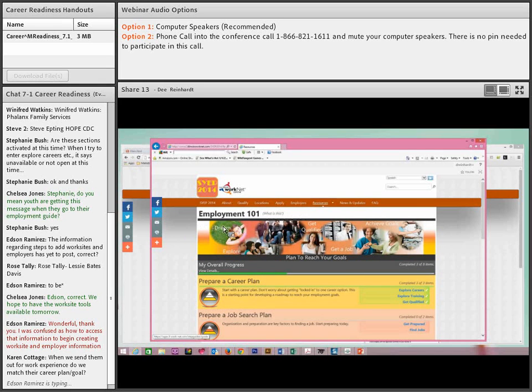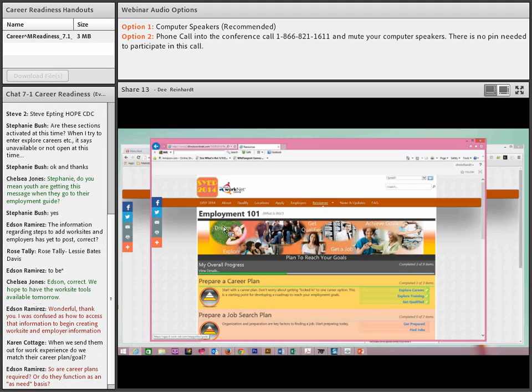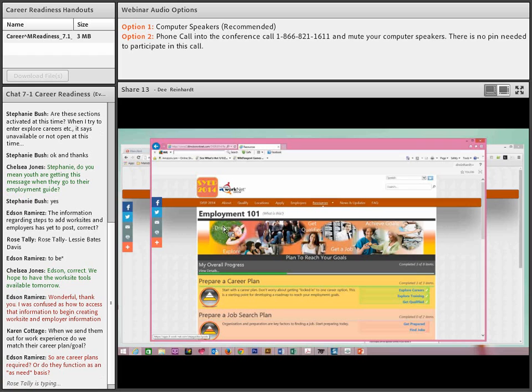So let's take a moment right now to see if we have any questions. We do have one from Karen. When we send them out for work experience, do we match their career plan goal? That would probably be as good of an idea as you can. Sometimes some of the youth may have a career goal that is not exactly considered safe for the work experience. So you need to make sure that wherever you're sending the youth, those jobs are within the approved list of jobs.